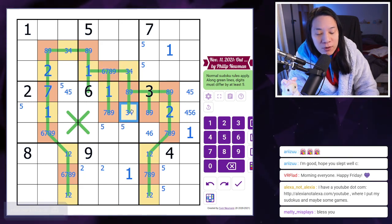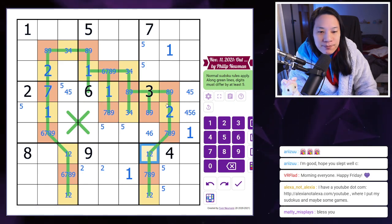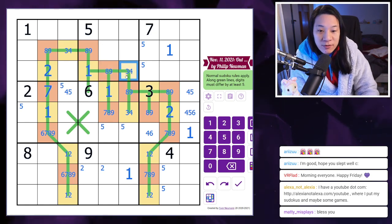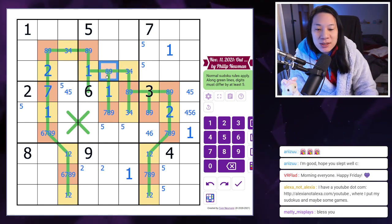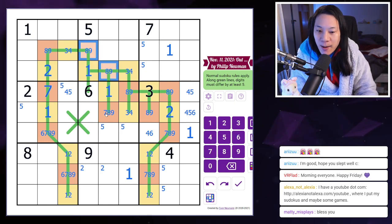3 and 4. Oh, 3 and 4 doesn't change anything. 1 and 2 doesn't change anything. 3 and 4. Oh, hang on. This can't be a 6 or 7 because the 3 and 4 means there has to be 8 or 9. There we go. So we've got another 8 or 9 pair.